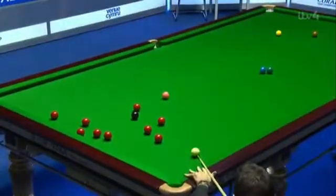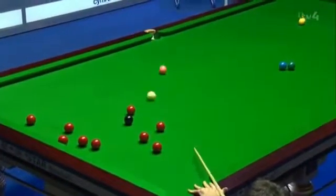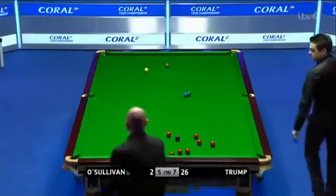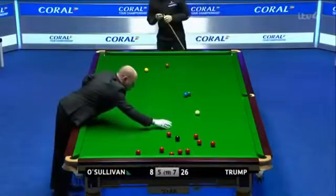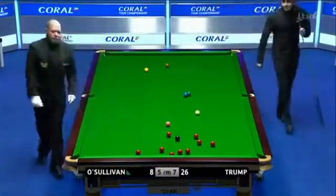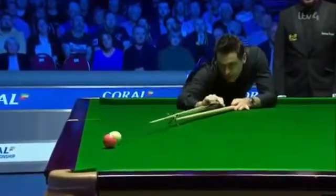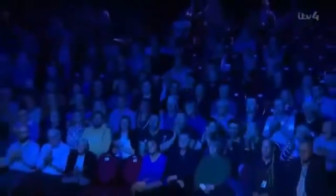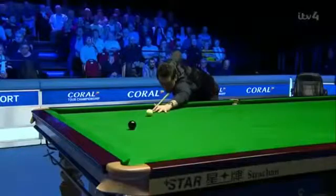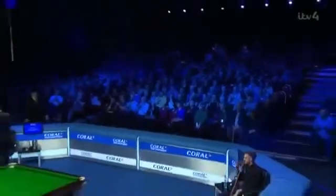It's not a nice angle, this. No guarantees of being on a red either. Tremendous shot. He's not behind the red, but I tell you what, that was a very fine pot. O'Sullivan refusing to go away. What a great break this has been. Just over 7 minutes. Wonderful stuff from Ronnie O'Sullivan, 130. A total clearance from the 5 times world champion.